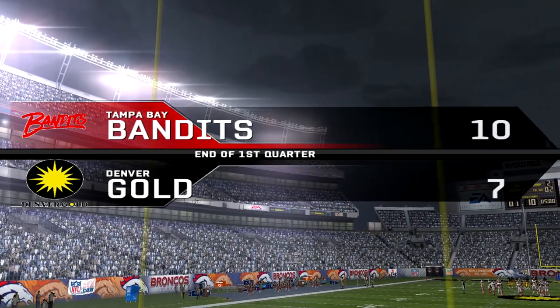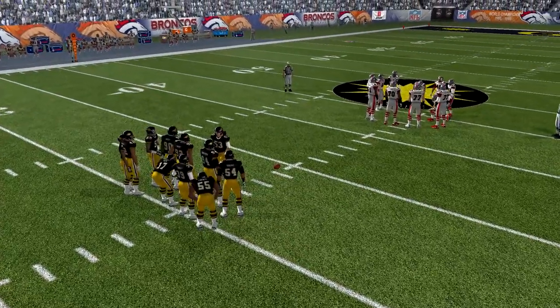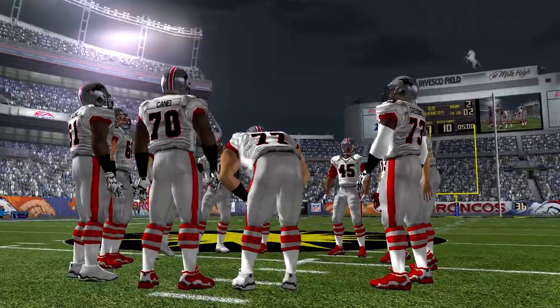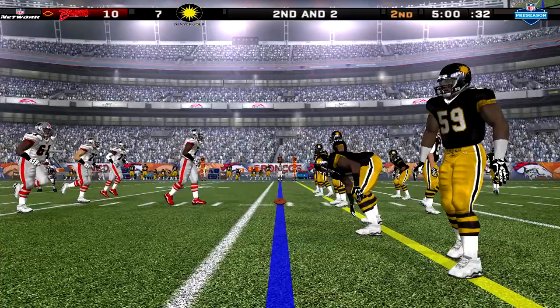So at the end of one, the score is 10-7. And we're ready to start the second quarter. It's second down, two to go. Ball on the 34-yard line.